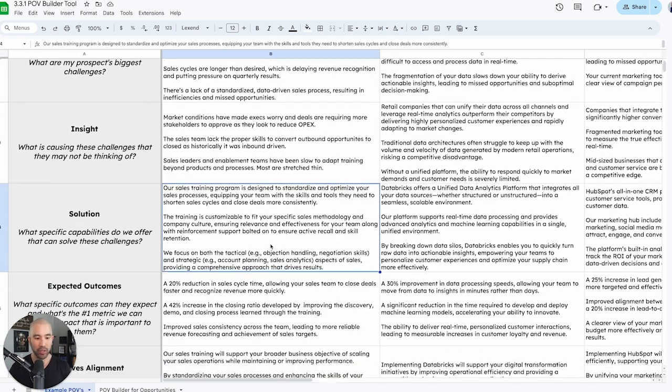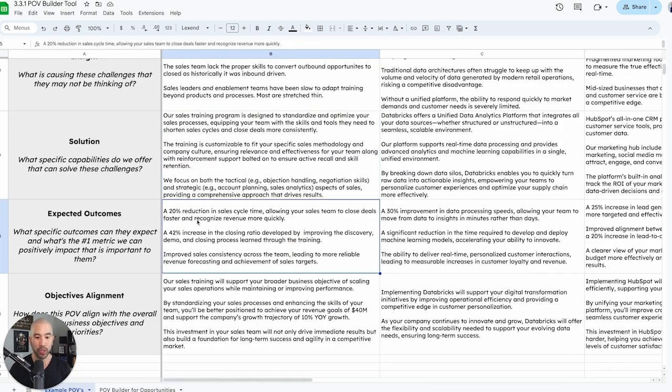Now, let's go to the next section, expected outcome. So a 20% reduction in sales cycle time, allowing the team to close deals faster and recognize revenue more quickly. Again, notice I'm tying to what's most important to them. A 42% increase in closing ratio, developed by improving the discovery, demo, and closing process learned through the training. Improved sales consistency across the team, leading to more reliable revenue forecasting and achievement of sales targets. I'm hitting on specific things that are really relevant to a CRO, all right?